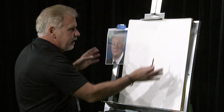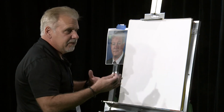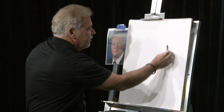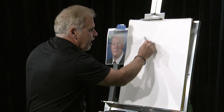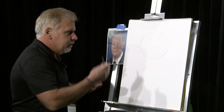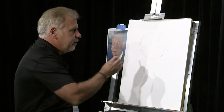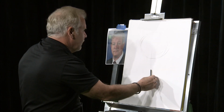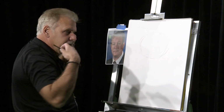Okay, so the way I start is with a light charcoal that erases easily, because we all make mistakes. So I start out with a circle that represents the top of the head, the cranium. Then I try to find the center line, which is between your eyes, your nose, and your mouth. In this case, the center line seems to be right about like this. Then I'm going to extend down a jawline.